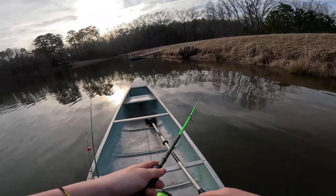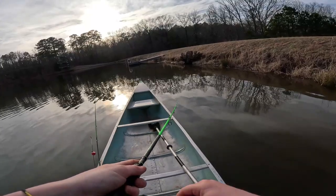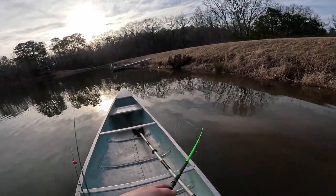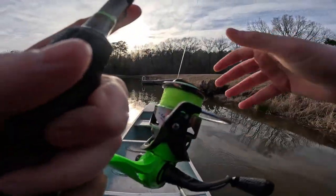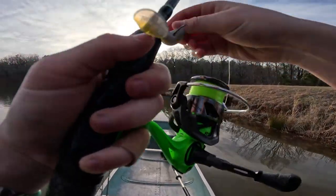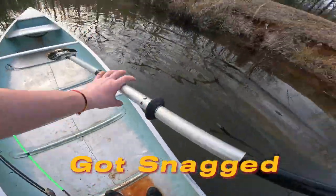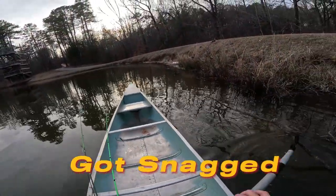Oh no. Current's pushing us. Oh, caught some grass. Came off. Golly, this current is pushing me everywhere. Got it off now. We gotta get away from this bank. Push off a stick.